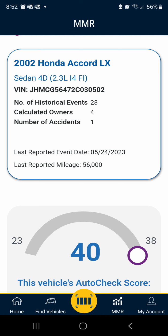I don't know. 4 owners and 76,000 miles on this car. I find it hard to believe, but once we get it, I'll throw it on my computer and I'll tell you that right off the rip. Going down the list, number of accidents, 1. Okay, so it's been in an accident. Not a big deal. All this is kind of self-explanatory.